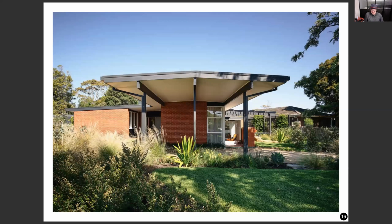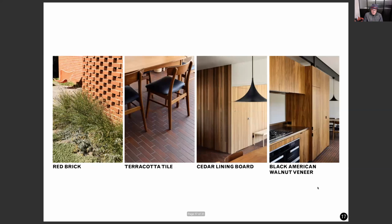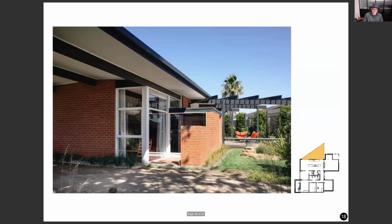From the approach, the house is unchanged. The entry canopy celebrates the arrival and the car. Internally, however, a new material palette was selected to complement the existing red brick found internally, but also used to upgrade the interior finishes of the home so it was closely aligned to the Californian precedents that we had been looking at. Lino, plasterboard and formica was replaced with terracotta tile, cedar and American walnut veneer. The new outdoor living terrace to the north becomes a semi-public space. It's visible from the house and also connected and visible to the street.